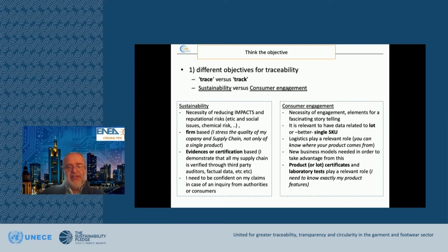A first point that, since the beginning, was evident to me is that when companies think about sustainability and consumer engagement, they have a different approach to traceability. When we think about consumer engagement, that is something more in the focus of the companies, at least at the beginning. We think of the necessity to engage consumers with fascinating storytelling, to be able to show a sort of passport, a sort of history of your products.